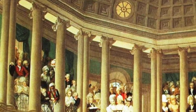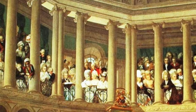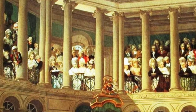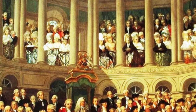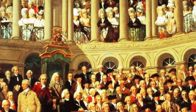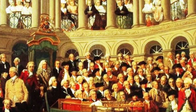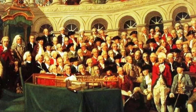Only one detailed view survives showing the interior of the House of Commons, painted by the artist Francis Wheatley in 1780 as a group portrait of elected MPs, designed to commemorate a speech by Irish patriot Henry Grattan, urging for a repeal of Poynings' Law, which for centuries had subjugated the Irish Parliament to that at Westminster.